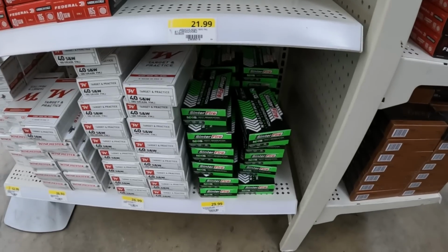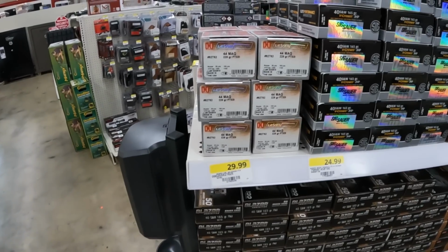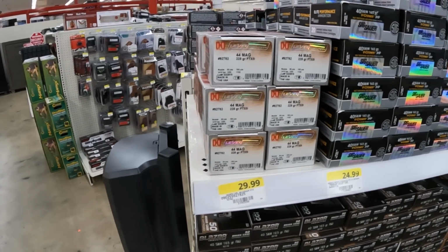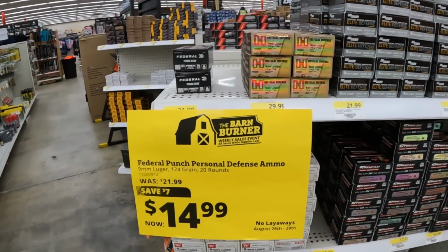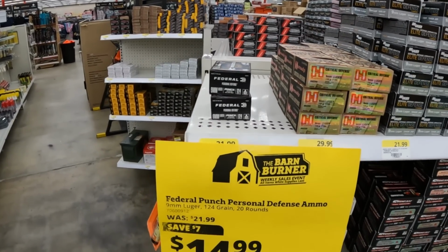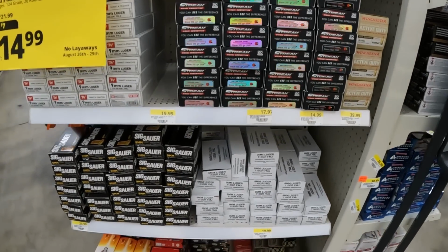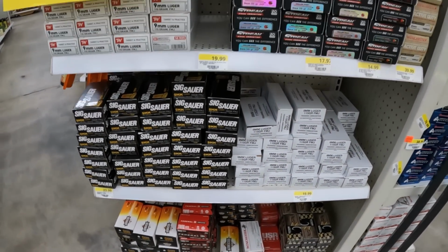Still a bunch of this center fire 10mm, 30 bucks on that. They got some Lever Evolution 44 mag, 29.99, but that's 5 bucks higher than down at the local shop. 9mm looking about the same. Their barn burner this week, they got the Federal 9mm punch for $14.99. Looks like they got 2 boxes of it, so I might grab those at $14.99. Still got all the streaks, still got all this full metal jacket, same prices, same everything y'all saw last video.